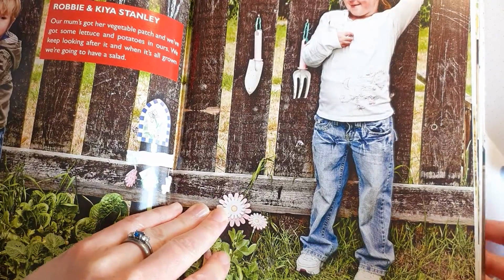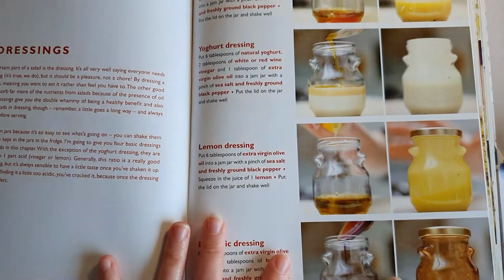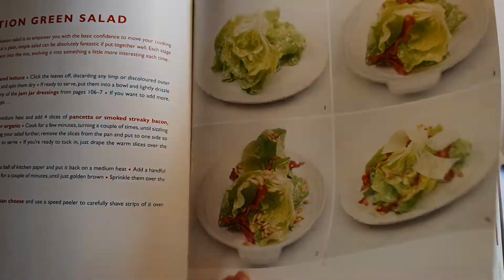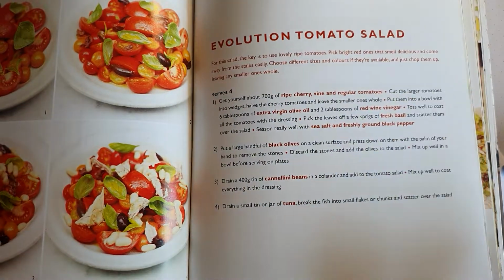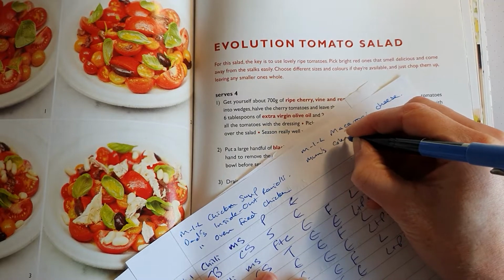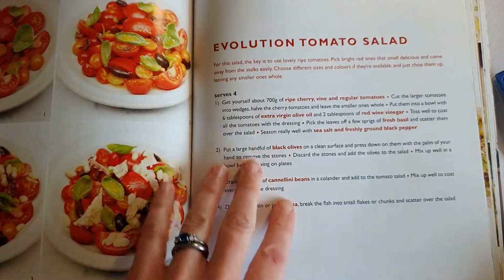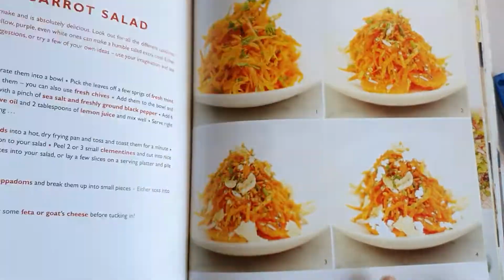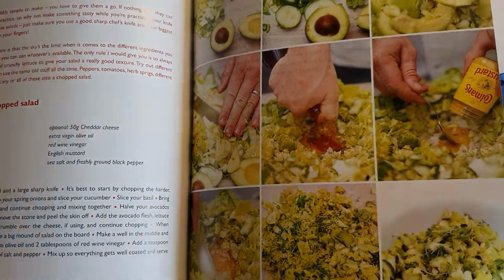Some salad ideas. Can't turn the page. Dressings, how to make some salads. Potato salad. Oh, I need to get my mum's coleslaw on potato salad. Evolution tomato salad. It's different salads. It's kind of mix and match ideas.